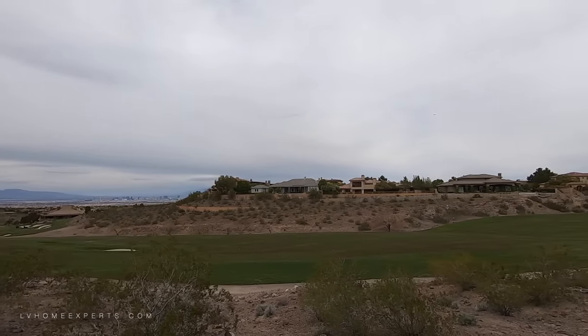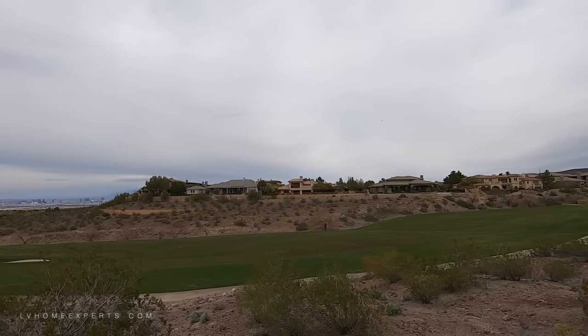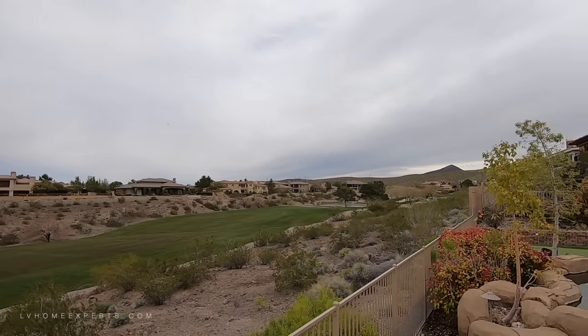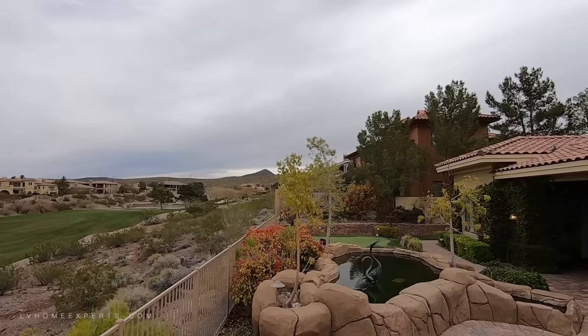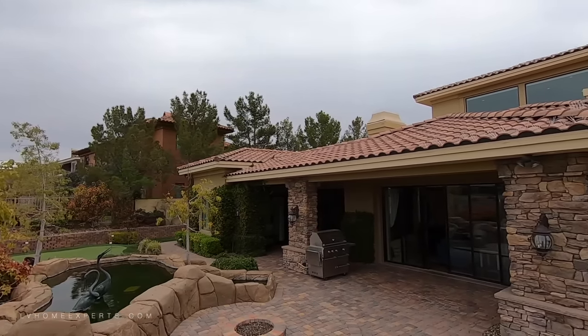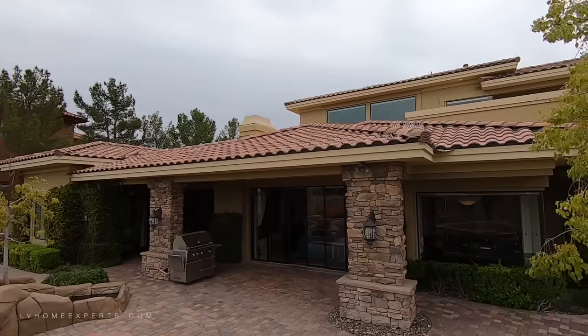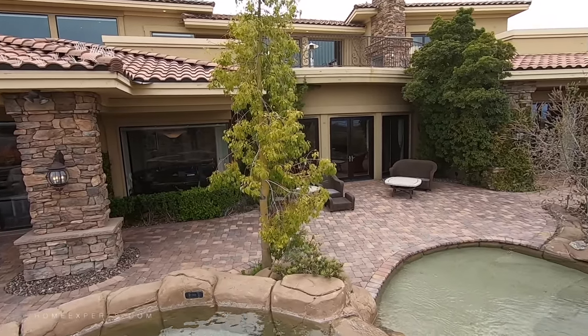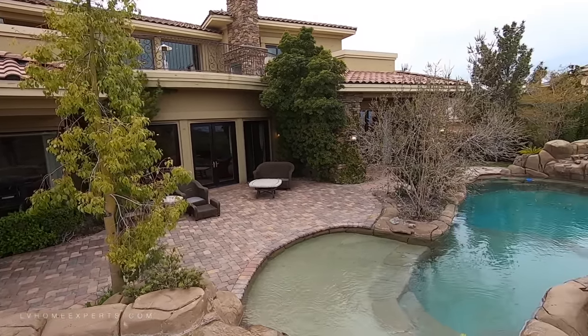Golf course here. I've never played at this golf course before. I mean, look how beautiful these homes are. You got your view fencing. Take a look at this. This thing is just gorgeous. Gets no better than this, folks.